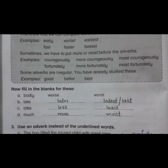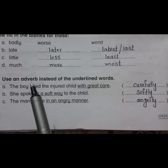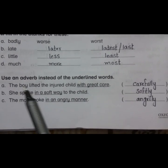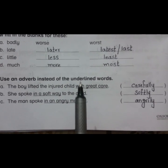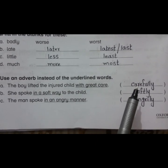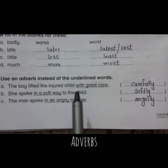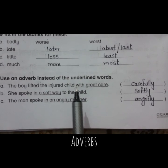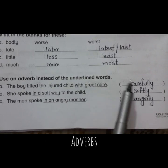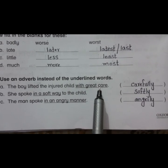Moving towards our part 3 now. Now part 3 is quite easier. So what we will do, we will use a simple adverb instead of the underlined words. In each and every statement, some of the words are underlined. We will simply read the underlined words very carefully, and we will write the suitable adverbs in the given brackets. Like, the first one is, the boy lifted the injured child with great care. If I'm doing something with great care, the underlined words with great care can also be written as carefully. I can use the adverb carefully in the place of with great care.